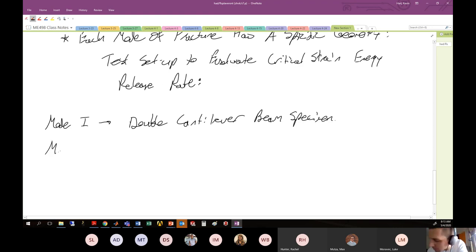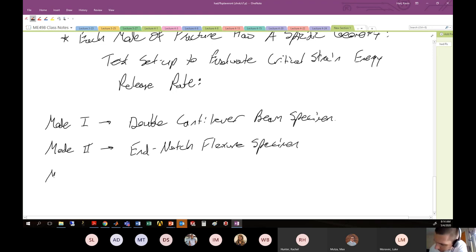There's a mode 2, which is, there's a couple different ones, but the most common is the edge notch flexure, edge notch or end notch. And then mode 3 is usually called the trouser tear specimen, like I've kind of alluded to.